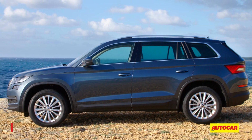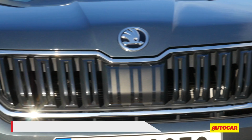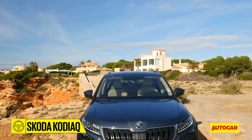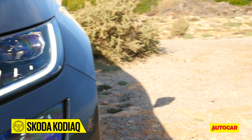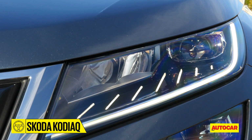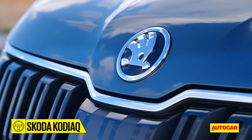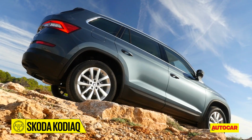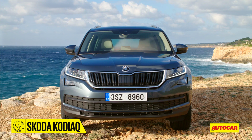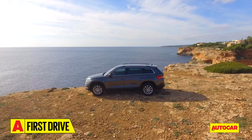Lots of character lines and taut skinning make it quite athletic, whilst the squared-off wheel arches, a larger-than-life butterfly grille, massive air dam and upright stance in front give it the required beef. There are plenty of stylish details too, like the LED-encrusted accents on the headlamps that resemble Czech crystal and the sharply contoured tail lamps that set it apart. It doesn't stand very high off the ground at 187 mm, but it still has enough attitude to make it SUV enough. Kodiaq's looks will attract attention.